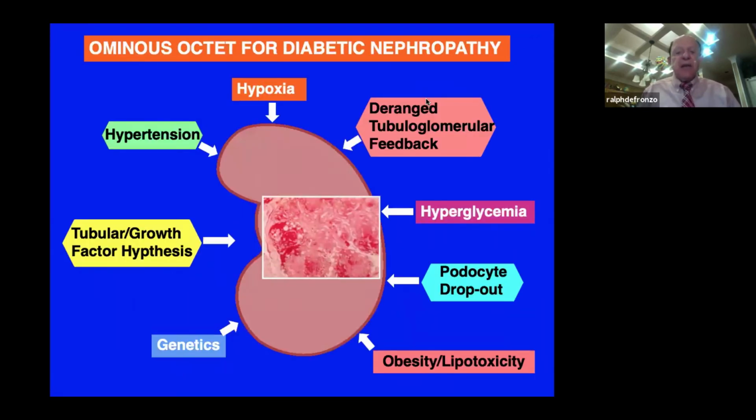Now, let's take a look at the kidney in terms of the mechanisms that contribute to the kidney disease. So when I gave the Banting lecture at the American Diabetes Association, I called it From the Triumvirate to the Ominous Octet, a new paradigm for the treatment of type 2 diabetes. And I outlined the 8 pathophysiologic defects responsible for hyperglycemia in people with type 2 diabetes. Well, it turns out there's an ominous octet for diabetic nephropathy as well. So let's take a quick look at this.